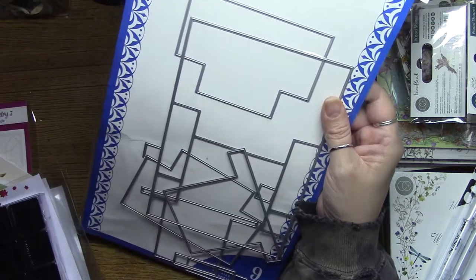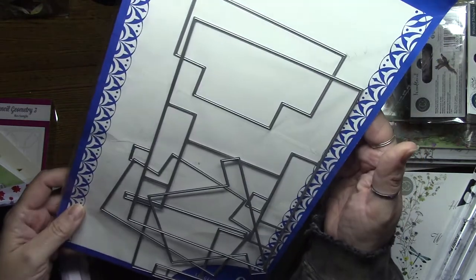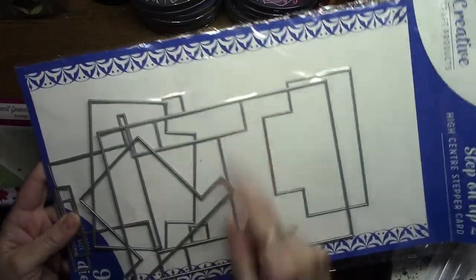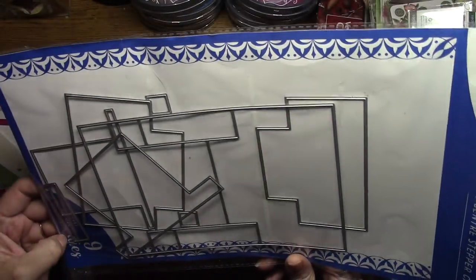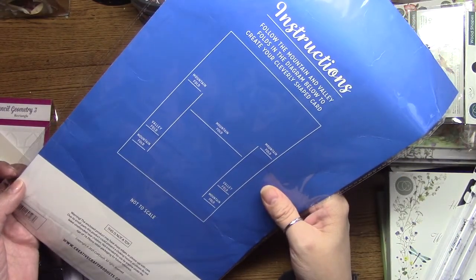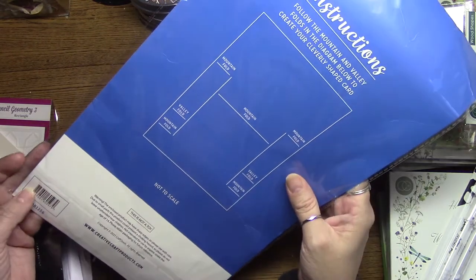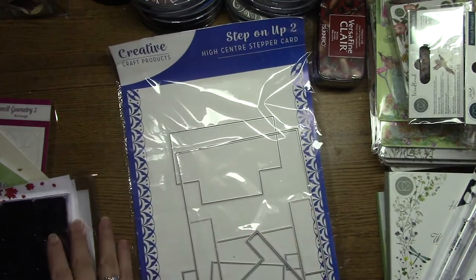They sent me this, the Step On Up High Sentry Stepper Card, which I honestly have no idea, because it kind of came off with the sticky. So I gotta figure it out. And if I can't figure it out, I'll just, oh, here it goes. Okay, so. Follow the mountain and valley fold in diagram below. Create a card. Okay, I can try it. And if I don't see that I have any use for it, of course I'll give it to someone who can use it.